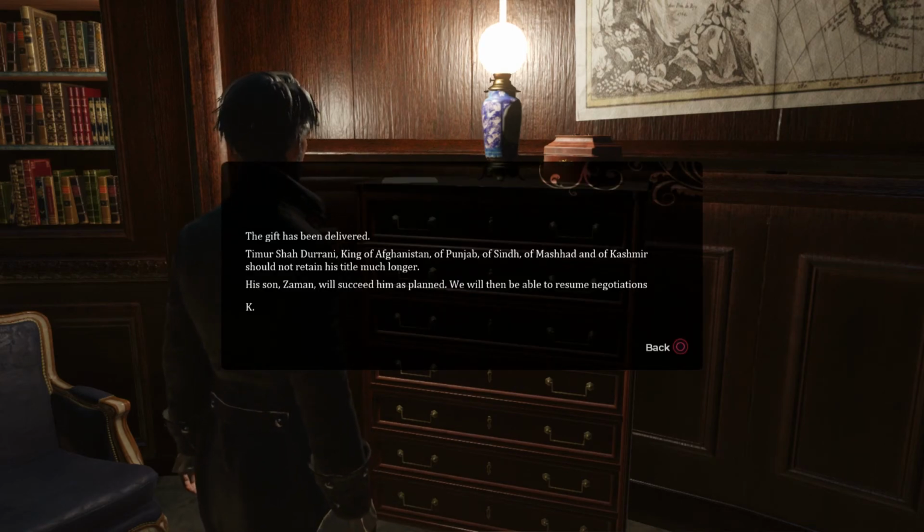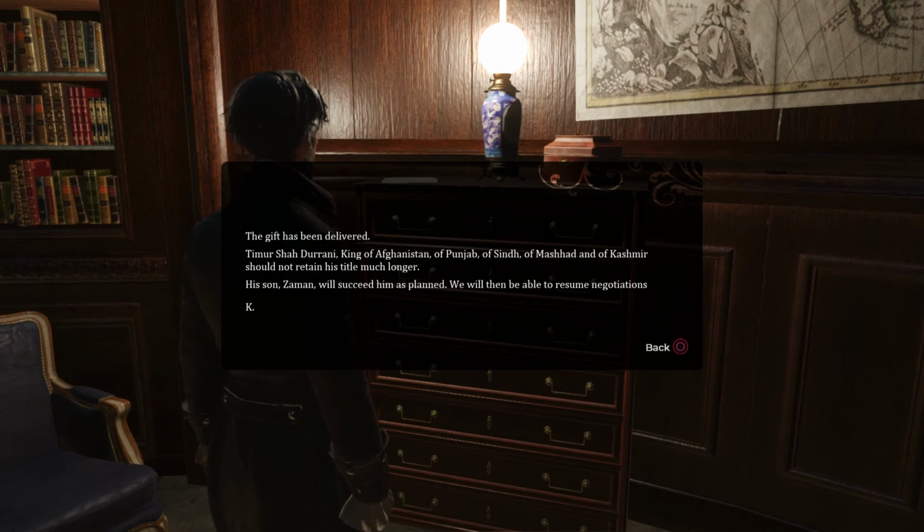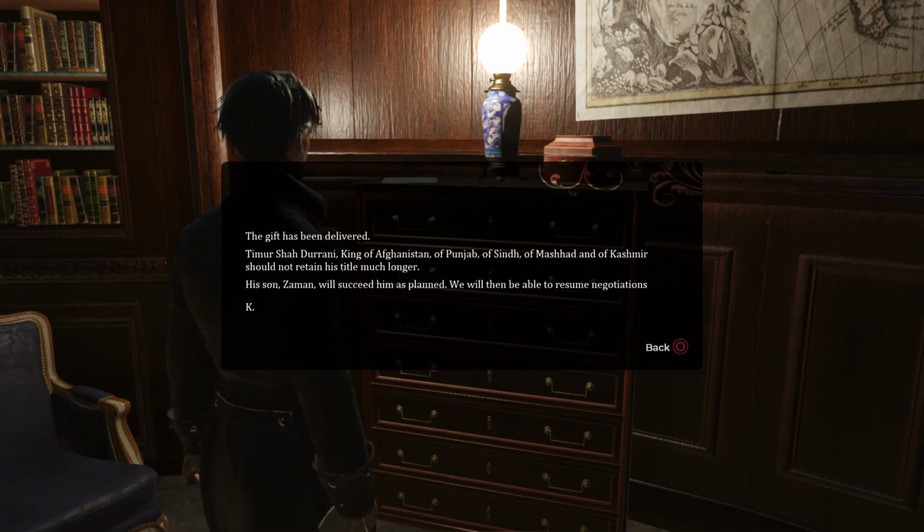The gift has been delivered. Timur Shah Durrani, king of Afghanistan, of Punjab, of Sindh, of Mashhad, and of Kashmir, should not retain his title much longer. His son Zaman will succeed him as planned. We will then be able to resume negotiations.